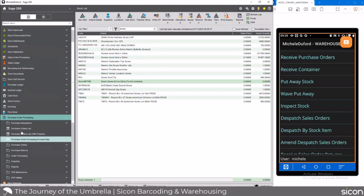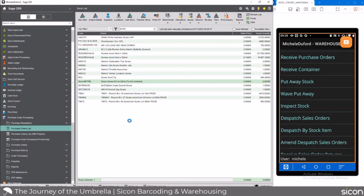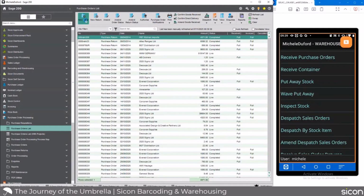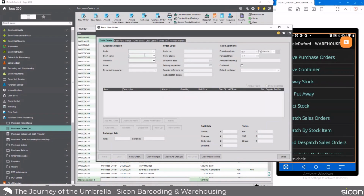So into purchase order processing. Along the way, you'll see me adding some documents using Sicon documents. You might also see me using some of the distribution solutions that we have. And we're just going to pop ourselves in and put on a brand new purchase order for D'Souza.